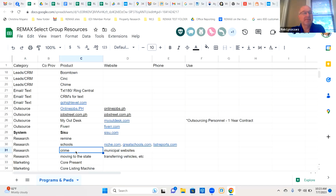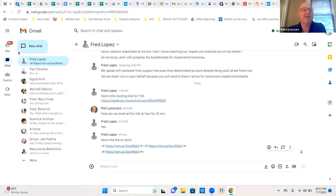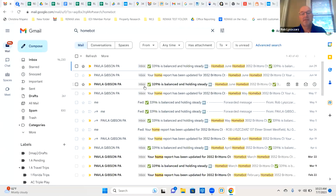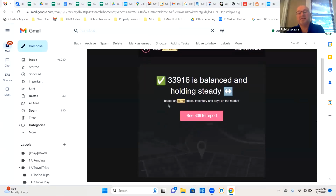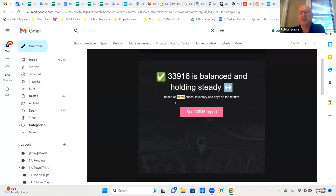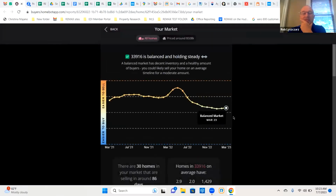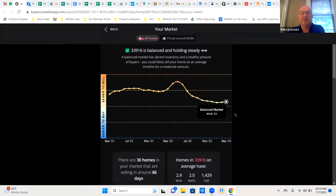In terms of resources now, one of the frustrating points that I am seeing as I'm trying to get ahead of what's happening is, I'm going to share with you something I get emailed. Anybody use HomeBot? So I just asked Pavla to send me this report on an investment property I have. And this is an interesting graph that it gives me, showing the balance between buyers and sellers.